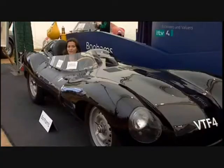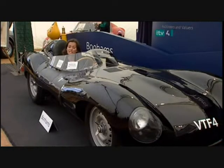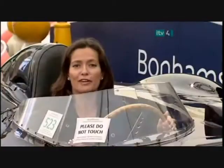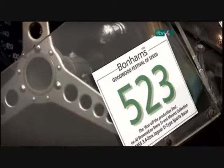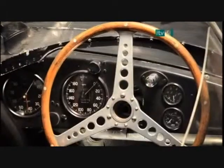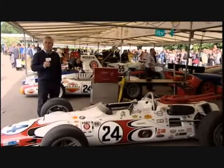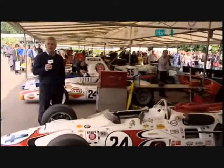And finally, the Jaguar D-Type. Now, these cars were built to race, and a D-Type actually won Le Mans 3 times, once in the hands of Mike Hawthorn. Now, this was the first production D-Type sold, and when it was new in 1955, would have sold for around £4,000. But in today's money, you're looking at over £2 million. And the D-Type broke the world record for a Jaguar, selling for £2,201,500.